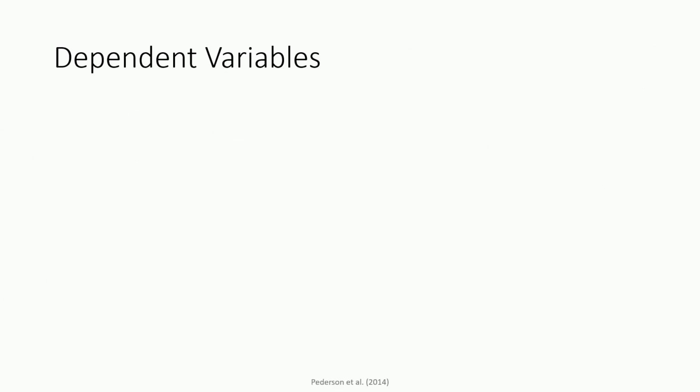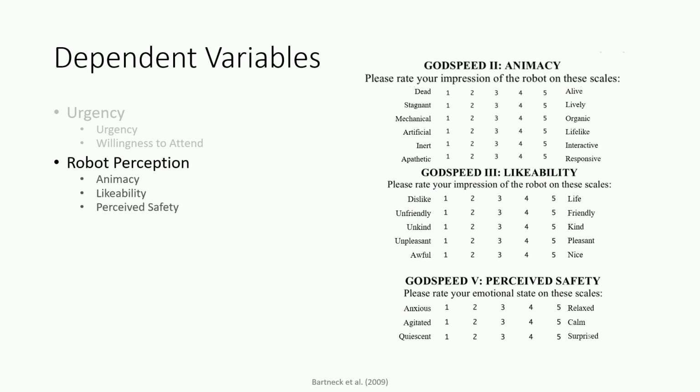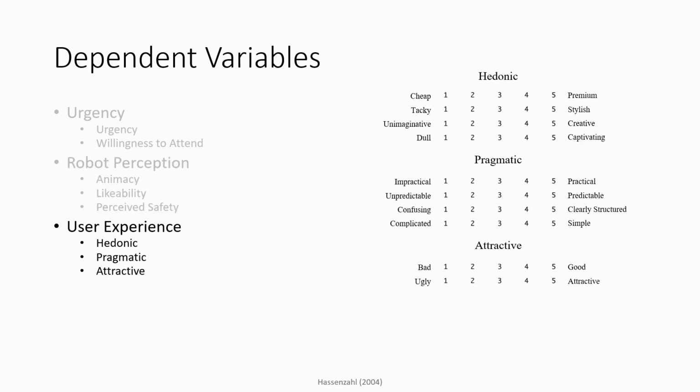So after watching the video of different motion, participants were asked to rate their perception of the robots. We first measured urgency, as we envisioned that robots will be around us and will have to convey information with varying urgency. We also looked at more robot-specific perception, like animacy, likability, and perceived safety. And these measures allow us to design behaviors that are likable, safe, and have varying amount of animacy.